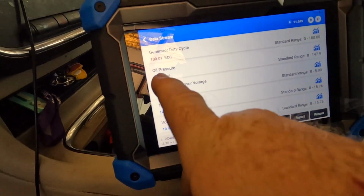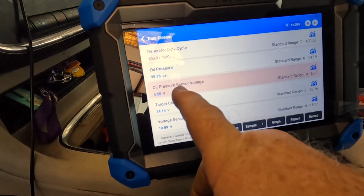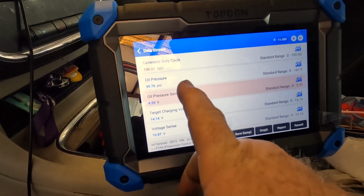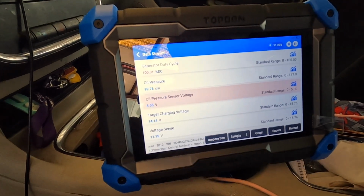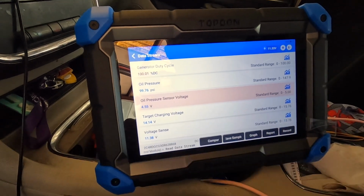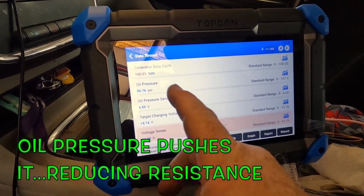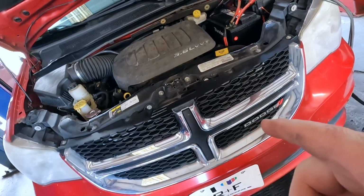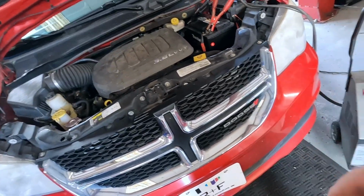So oil pressure, 99 psi. Sensor voltage is maxed out. So it also has a bad oil sender, as long as it has a good ground and all, but it wouldn't read any voltage at all if it had a problem with the power or ground. So most likely the sensor's just stuck wide open. So we'll ask them if they want to check that a little further to verify it, but it probably needs an oil sender. This Dodge Town and Country Caravan, Grand Caravan, whatever.